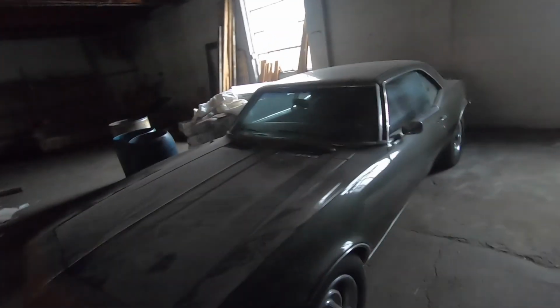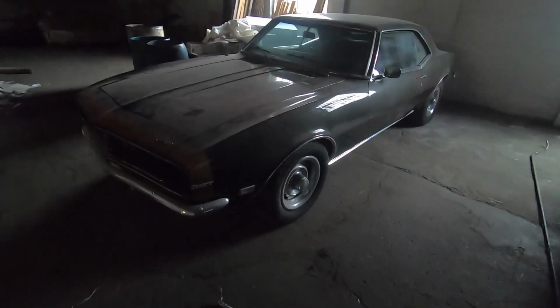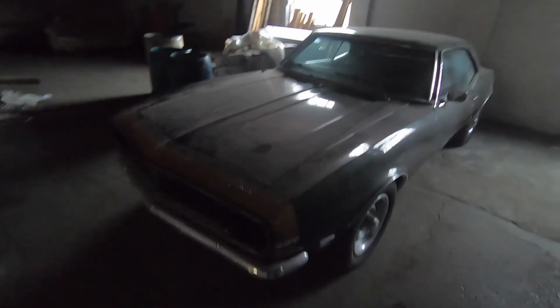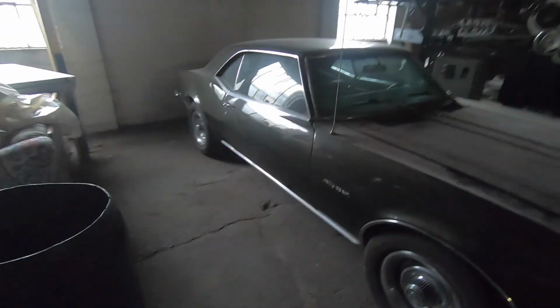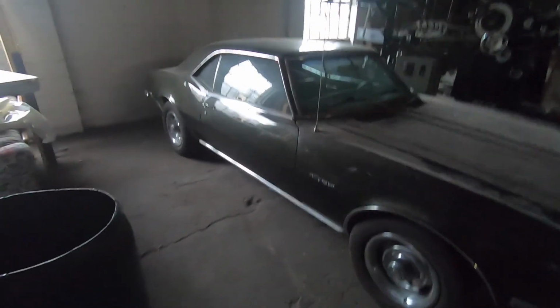68 Rally Sport Camaro, nothing really remarkable, just a V8 car. This is actually my car. I bought it in 1994. Restored it. It's been in off-site storage. It is dusty, but all in all, not a bad car. Original 327, automatic transmission, nothing really fancy. So this is where it's going to live moving forward. And the rest is just storage right now.